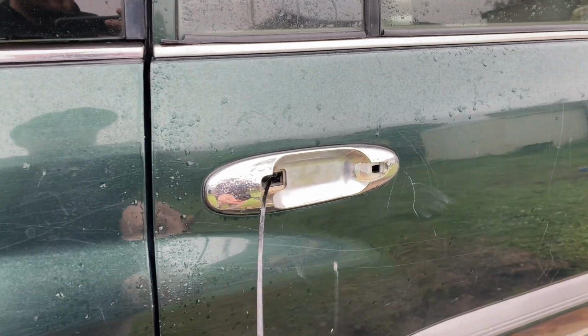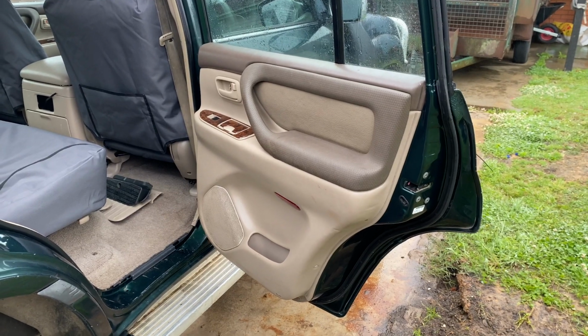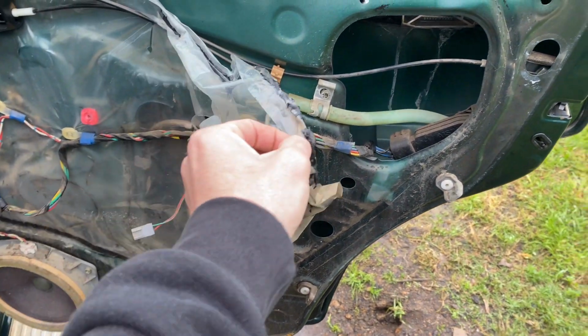Center of attention is this cable tie. We've just grabbed a new handle, so let's throw that on. So to replace this door trim, we're going to get it off. First quick look, someone's been in here for sure, because none of this was stuck on.